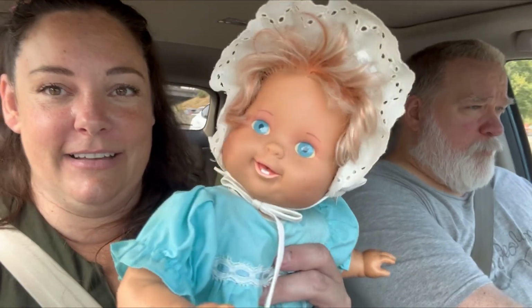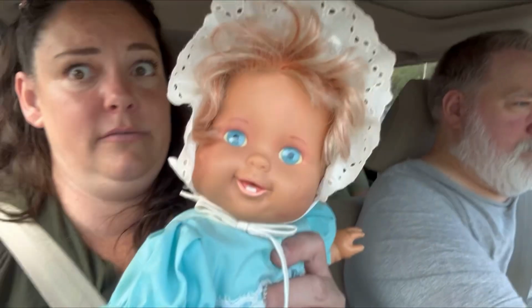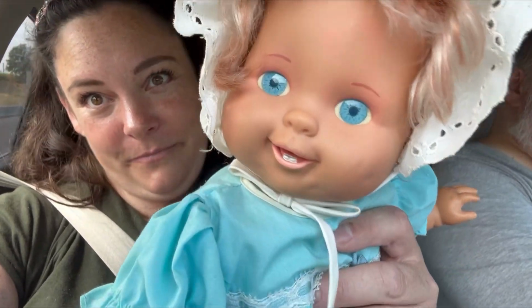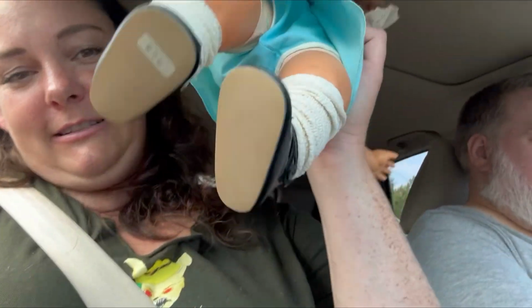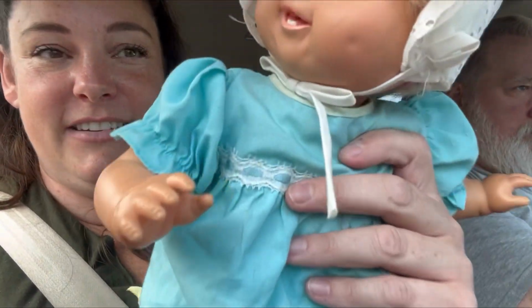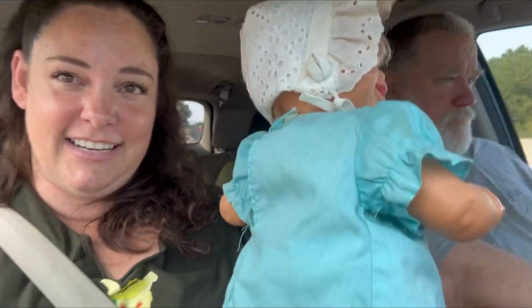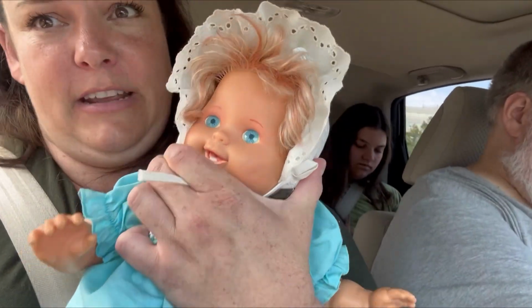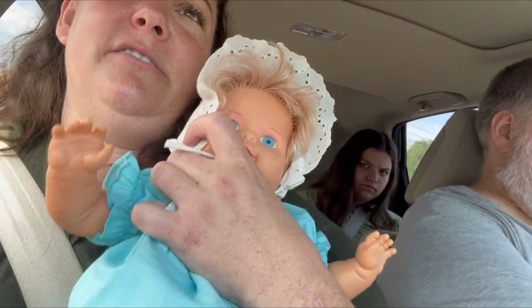So this one is both very cute and very unsettling at the same time. Like, it can go either way. But it's really cute. She's got her little shoes. Oh, she's got a number on her, 276. I don't know what that means, but her shoe says 276. And her clothes are in really good condition. She's got a soft body, and apparently her head turns because it's turning towards me. Does your head turn? Please tell me your head turns.